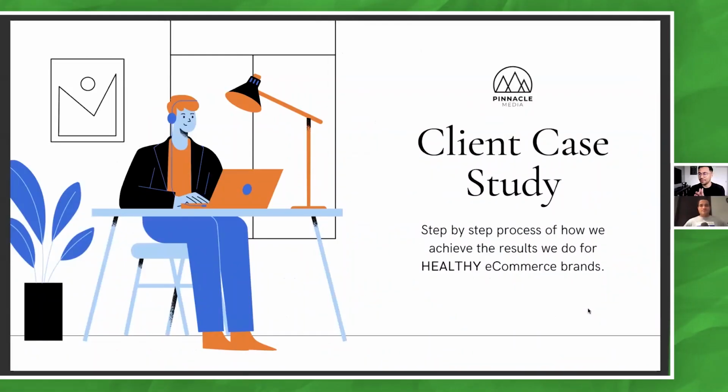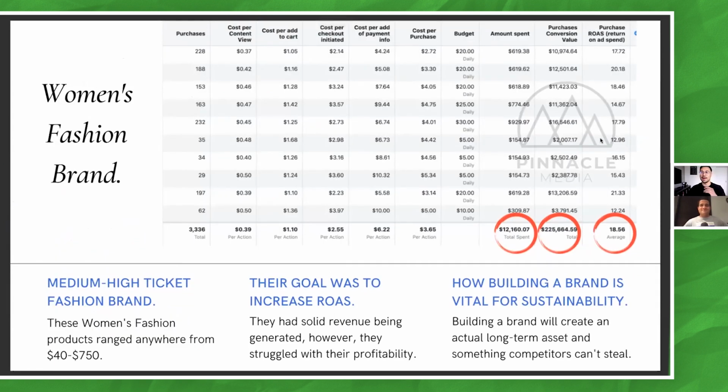So let's go into the slideshow that you prepared and give us a background of what the shop is, what they sell, what they do, and how you started off with that client. I want to preface this as well, because this is a healthy e-commerce brand that we started working with. They were already doing pretty well in terms of revenue. They struggled with their profitability, which I think the majority of e-commerce brands out there struggle with. This was a women's fashion brand. They were a medium to high ticket fashion brand, and their products ranged from $40 to $750, a big jump, but they did very well.